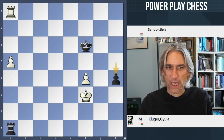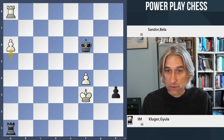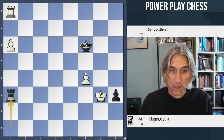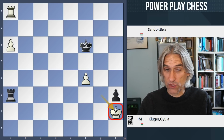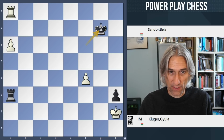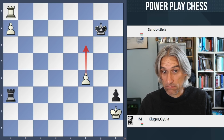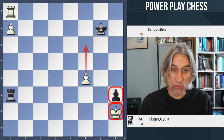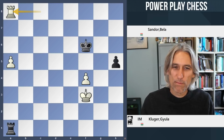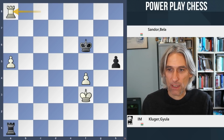Well, what about advancing the h-pawn to get a bit of counterplay? If the pawn goes forward, the king comes to cover this pawn. And it makes no difference to the position at all. Basically, white is about to win with this move a7. So king g7, a7, followed by advancing the f-pawn, and the king simply blockades the h-pawn. White is completely winning again. So normal methods don't work. Black needs something special here to save the game.